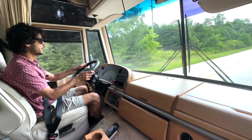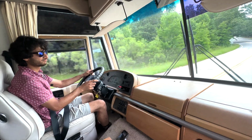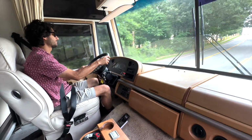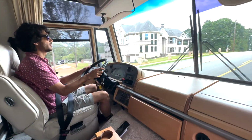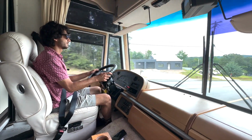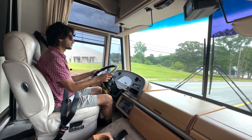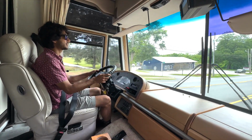Transmission shifts perfectly. V10 doesn't have a skip. Runs perfect. You fly up this little hill here. V10 runs great. Brakes feel good coming down this big old hill. Just trying to modulate my power. Ford did a great job with their hydrostatic brakes.